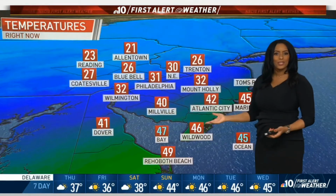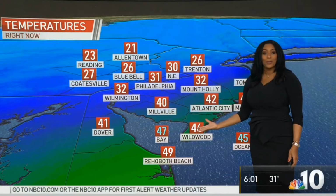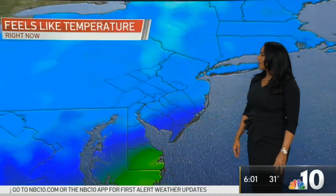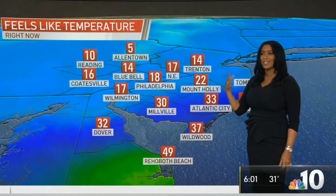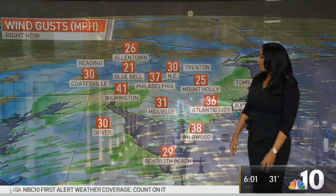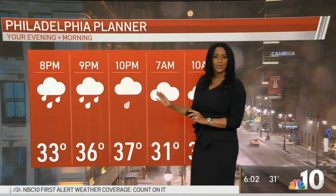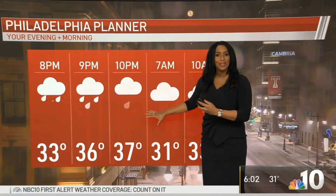Temperature-wise, take a look at what we're dealing with. Temperatures at 49 degrees in Rehoboth Beach. That's why we're dealing with rainfall there, and we're dealing with snow in Allentown at 21. Our feels-like temperatures are basically in the single digits in Allentown. That's how cold it feels, with our wind speeds gusting upwards of 26 miles per hour, 41 miles per hour in Wilmington. And as we go into the rest of tonight, this really shows us what's going to happen. As that warmer air works in, our temperatures will climb in Philadelphia.